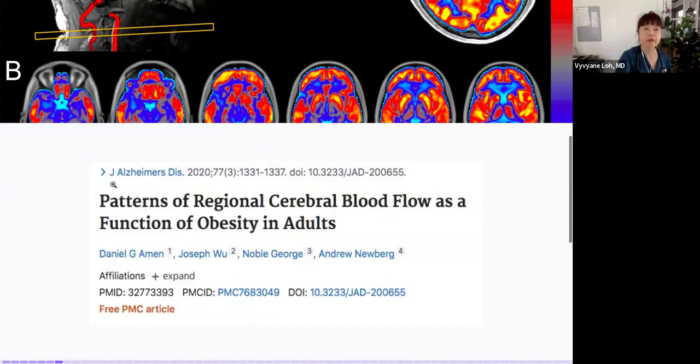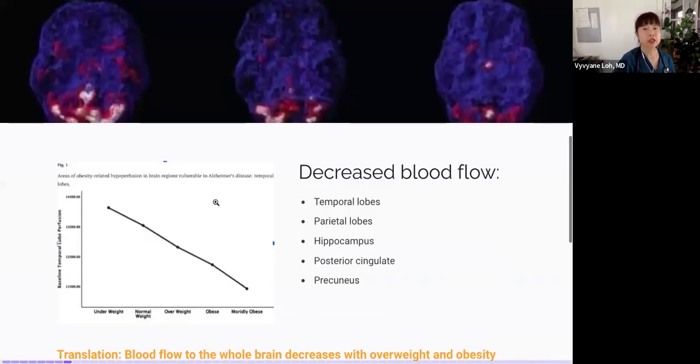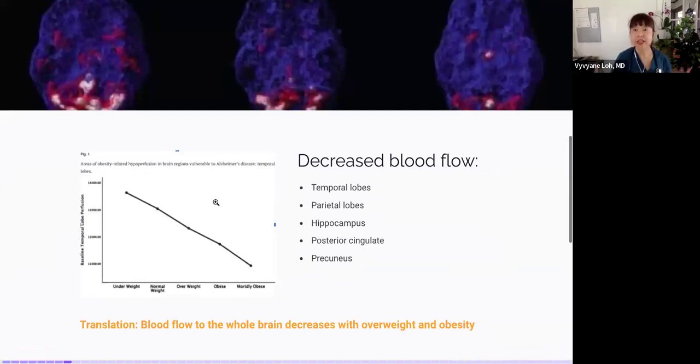This is a study from the Journal of Alzheimer's Disease in 2020. And what they were looking at was blood flow to the brain as a function of obesity in adults. And they studied a lot of people, over 17,000 people. What they found was that when we had more weight, more fat in the adult, then we had decreased blood flow to the brain. These are some of the areas that they studied: the temporal lobe, the parietal lobe, the hippocampus. These are all the fancy names for the different areas of the brain.